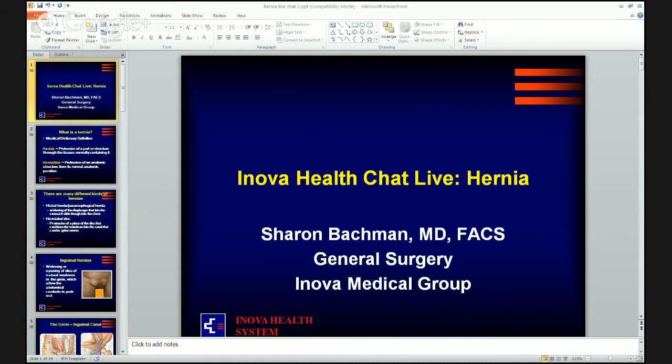So we have a picture here of the normal abdominal wall, and you're looking at the groin in a man, and this little cord here carries the blood vessels that feed the testicle, and it carries the tube that carries sperm back from the testicle down towards the prostate.